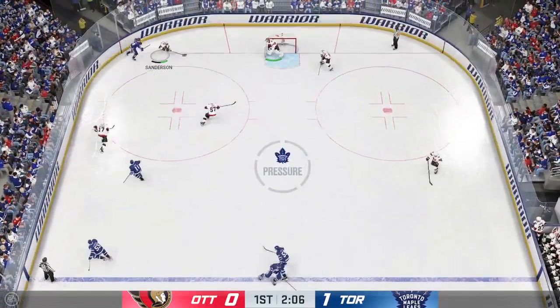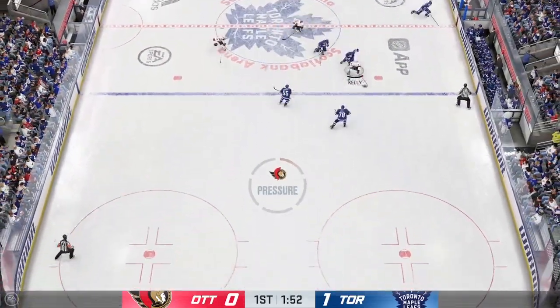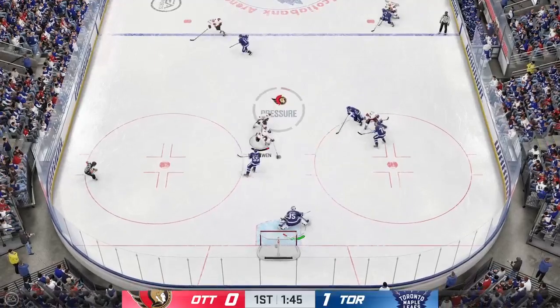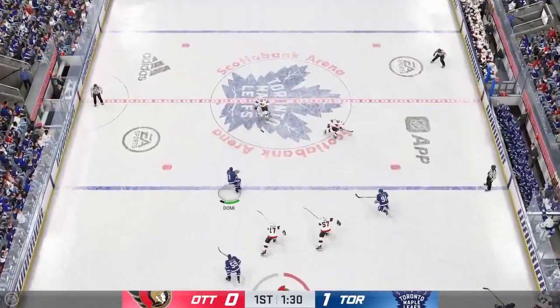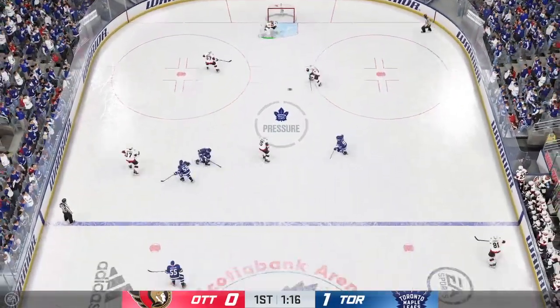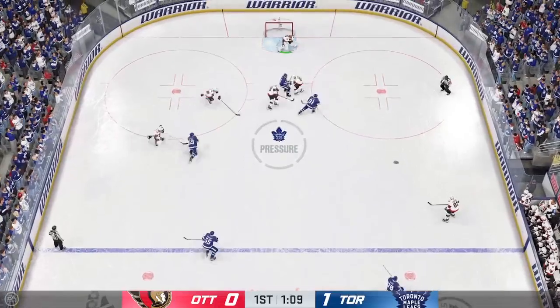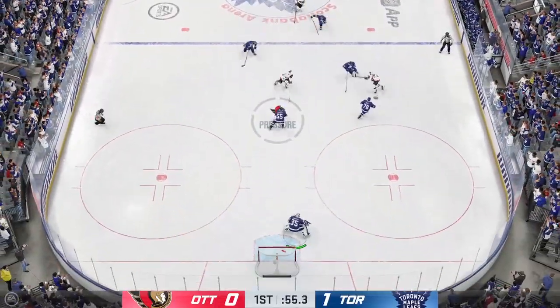And that's intercepted by Sanderson. And he takes the pass. Moves it to the middle. And he shuts down a great scoring chance there. The Leafs pick up steam and are on the attack. The Senators have the puck now. Quick pass to Tavares. Carries the puck through the neutral zone.